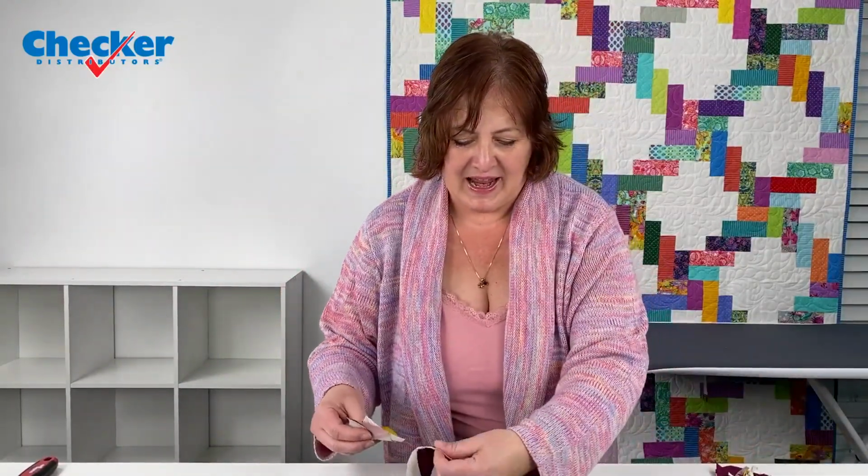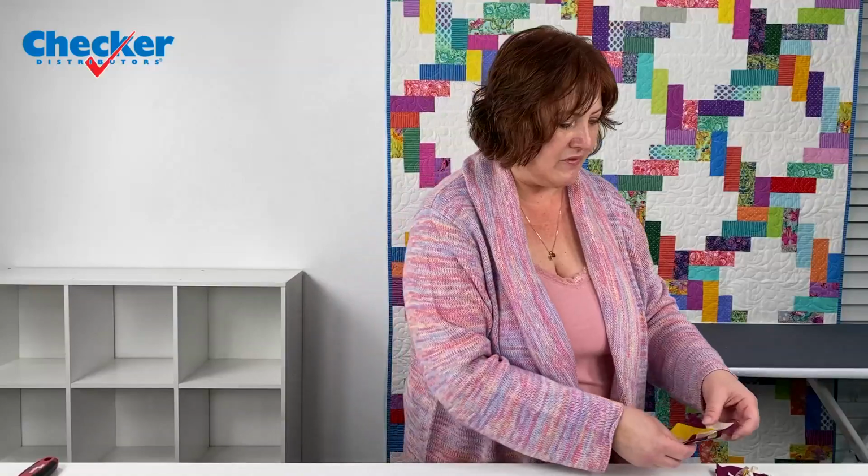So officially, this is the smallest rectangle in the line now. Woohoo! So next, I'm going to show you the smallest square in the family. I have to be honest, I don't do a lot of miniature work. But after playing with this ruler that's coming, I'll get rid of some debris here.